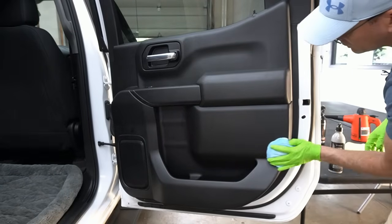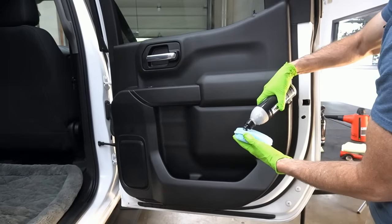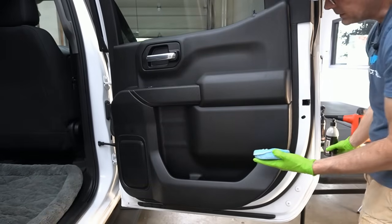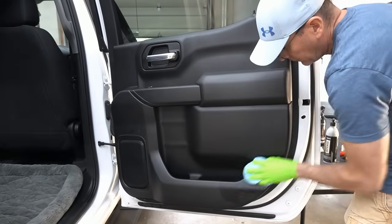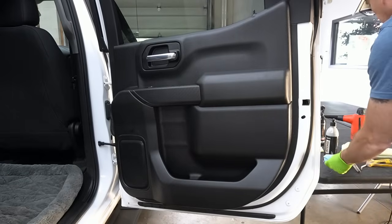Take your time, make sure you're getting even coverage. Now the pad is primed, so we'll get a couple more dots on there. Let me show you here.